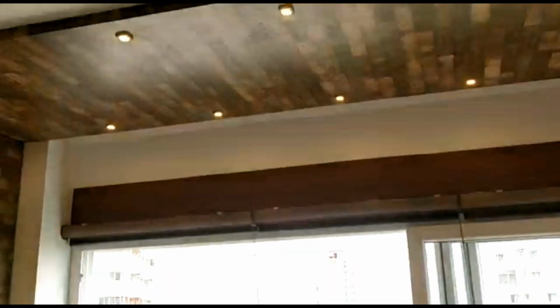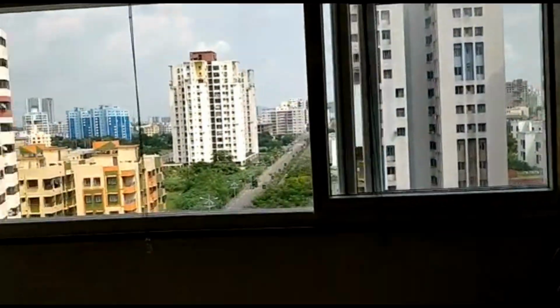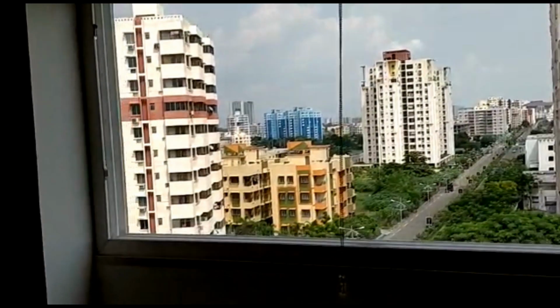Now see the dining area once again with the blinds opened up. Lovely view of the city and the blue sky. You can enjoy all from the dining area itself.